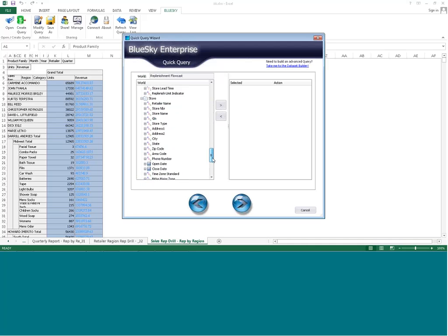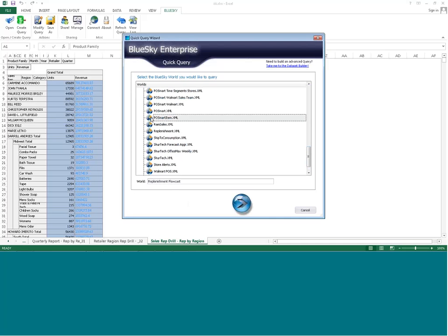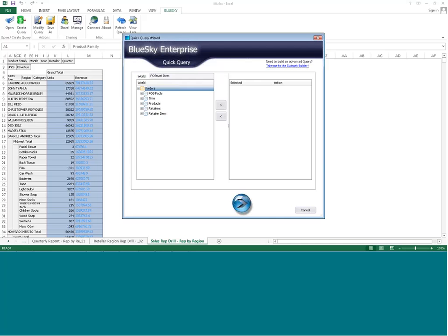And again, here's that store information with square footage information, the store demographics. You'll see I have access to that exact same world that I had access to before. Same with store traits. And if I go back over here and I scroll down to my POS Smart Item world, again, I can see those same POS facts and the same time dimensions, products, retailers, and so forth.